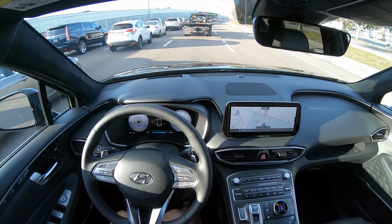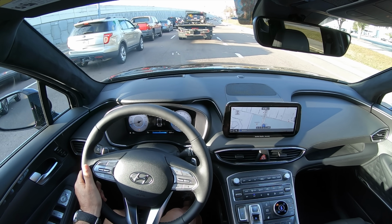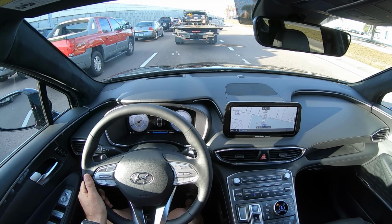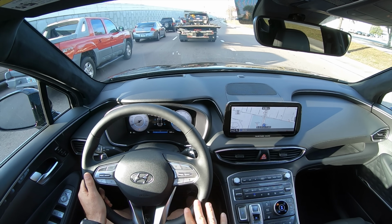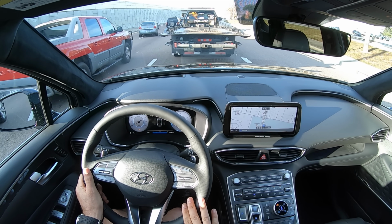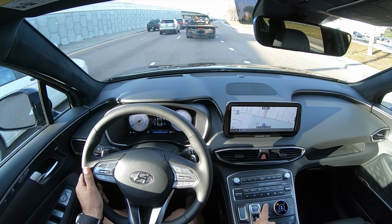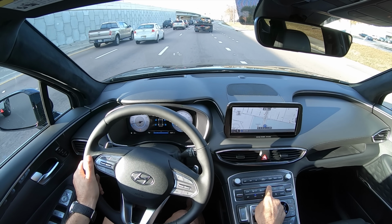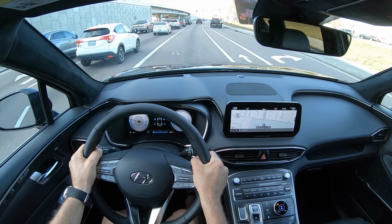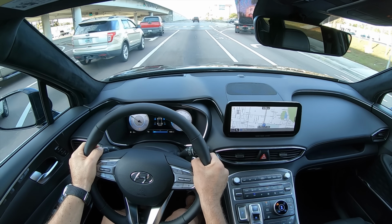Seats, the length of the bottom is spot on the money. The backs are super supportive. It just would have been a nice extra touch to at least have the driver's side have a massage seat option, especially when we're talking Calligraphy here. This is that top luxury trim, and it should be in here. But you have that pesky auto start-stop feature that you can shut off very easily. But look at that transmission, shifts so smooth. Look at that, as we're in comfort.